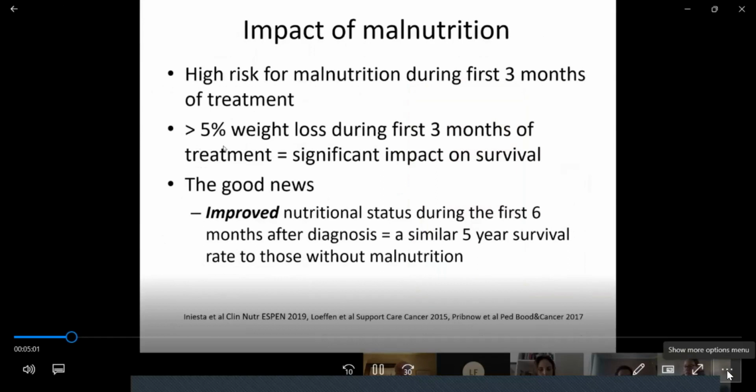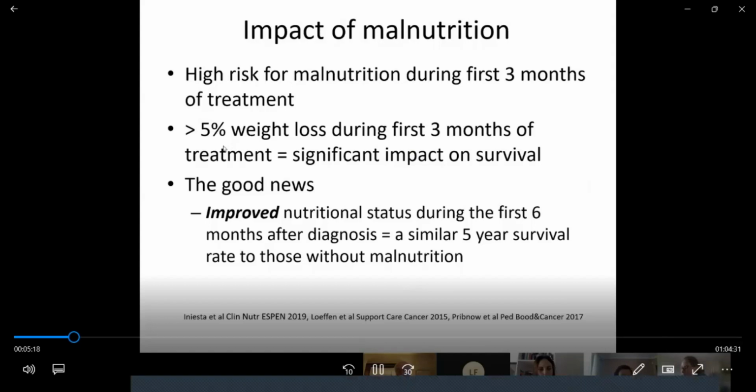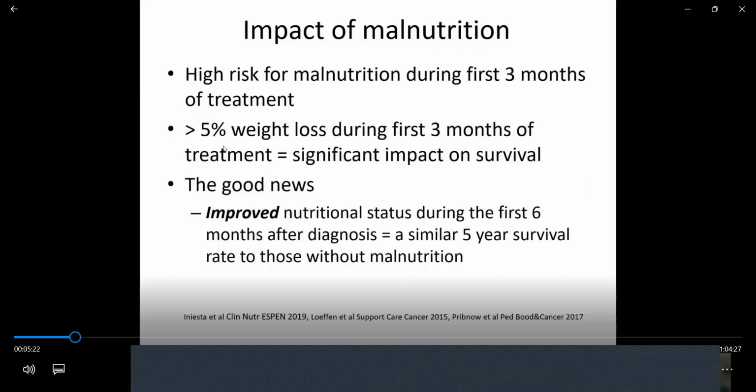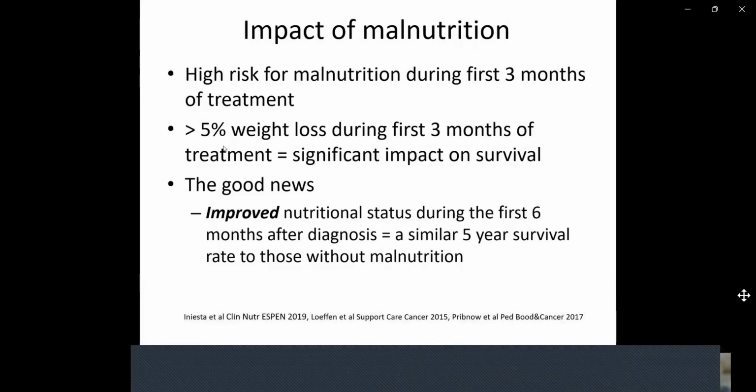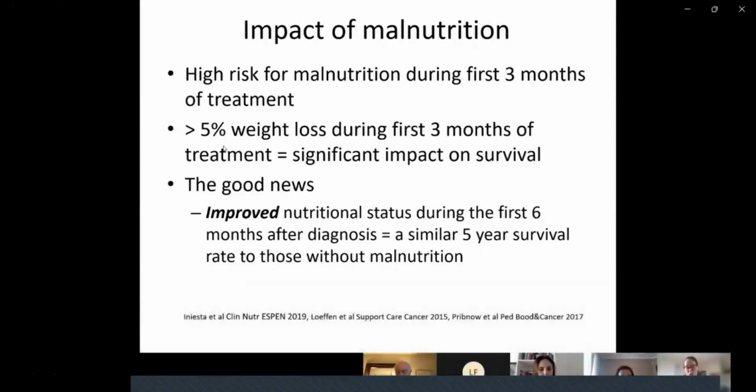And there isn't a lot of evidence to describe malnutrition developing over time. Most of the literature does look at malnutrition at diagnosis, and then it's linked to survival and your prognosis ultimately. But as time went on, from about 2015 onwards, you do get some nice research that does describe the development of malnutrition over time.